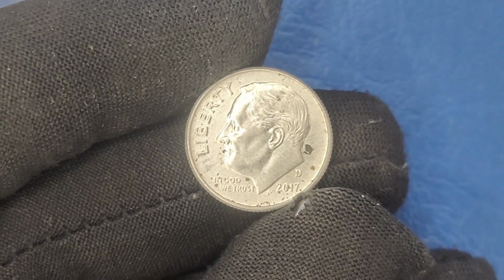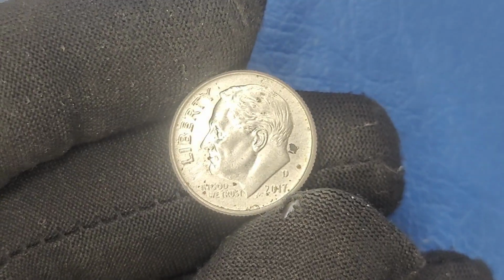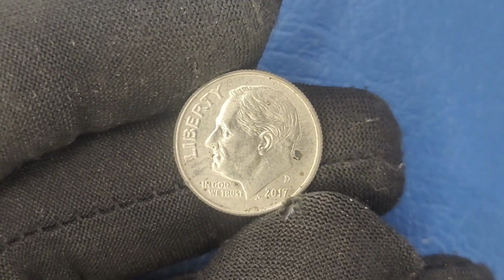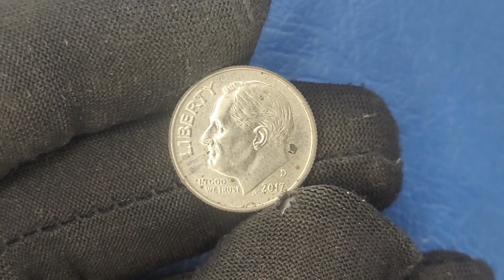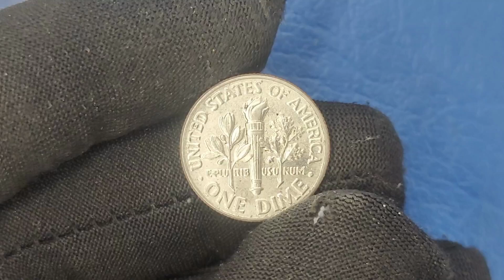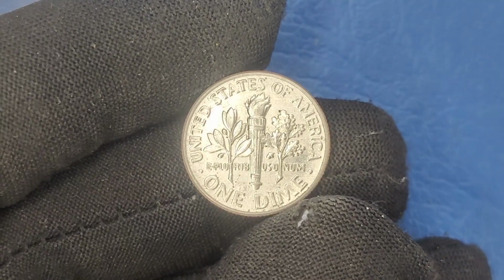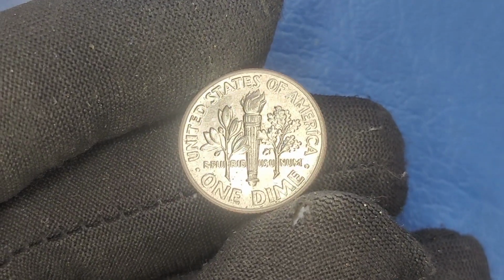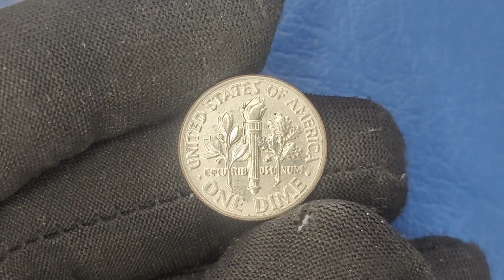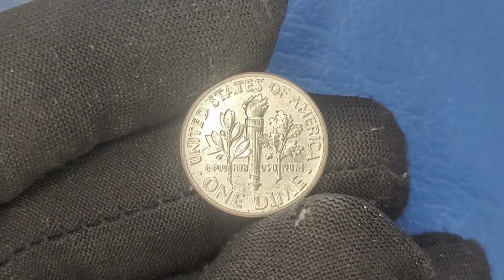There are a few key features you'll want to look for. First, examine the coin closely for any unusual markings or irregularities on the design. It's these subtle differences that set the rare error coins apart from the regular ones. While most of these dimes will look pretty normal at first glance, when inspected carefully, you might spot the subtle differences that could mean big money.